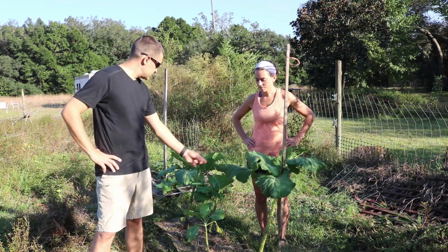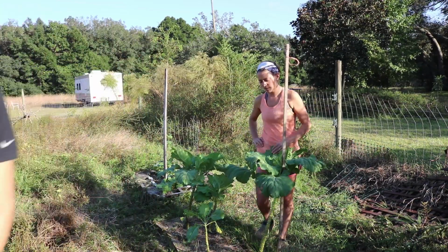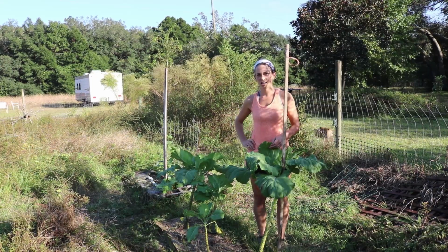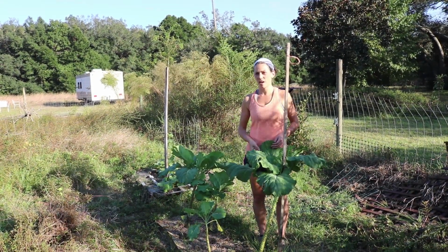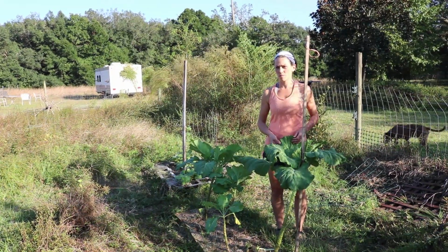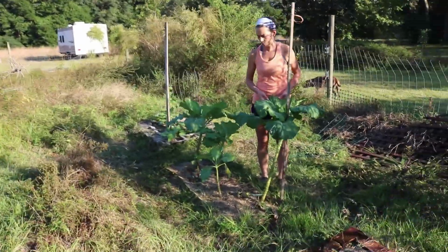So, do they normally get this high? This one's way higher than all the others. So this variety of collard greens that I have is actually somewhat of a perennial in that they can live for 5 years. So these ones I think are about a year old at this point, or almost a year. Mm-hmm. So they're getting pretty big.